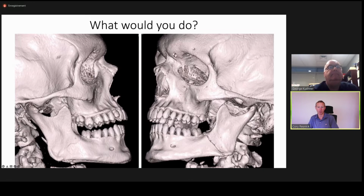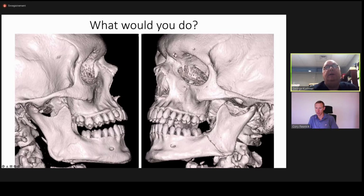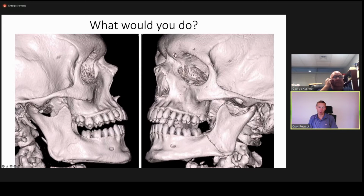Okay, thank you. Next question. Margin of error is relatively narrow in avoiding the tooth roots with screw placement. Any other tricks on identifying root position? Yeah, that's a tough one. And that's one of the reasons why I think we have to be really careful with IMF screws and maybe even choose other techniques if we're not sure or comfortable with them.